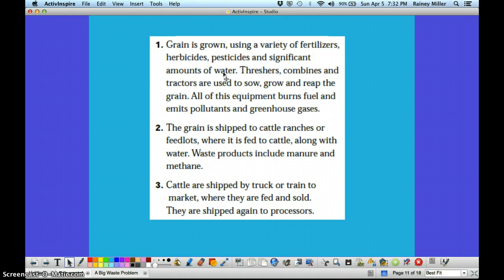So, whenever you think about just what goes into making grain, you have to fertilize it, you have to water it, you have to make sure that there's no weeds or anything that are going to be going on to it. You have to make sure that it stays healthy, and then you actually have to use the machine to get that. Then what they'll do with some of that grain, and this is actually true of quite a bit of the corn we grow here in Iowa, the grain gets shipped off to cattle ranches and feedlots, and it's fed to the cattle along with water, and you get waste products, including manure and methane. Methane, you know that smell whenever you go past a large hog lot or things like that, whenever you're outside of the city. That's methane that you are smelling.